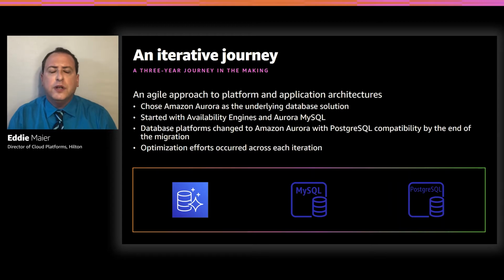As the Hilton team started to discuss future phases of the project, it quickly became apparent that while Aurora would be used for future iterations, we would need to change MySQL to Postgres by the time the project completed. Throughout this project, optimizations took a turn. Whether it was availability zone placement, custom endpoint usage, or instance type updates, all were done very quickly with AWS. Turning it over to Eric now just to talk about some database engines.